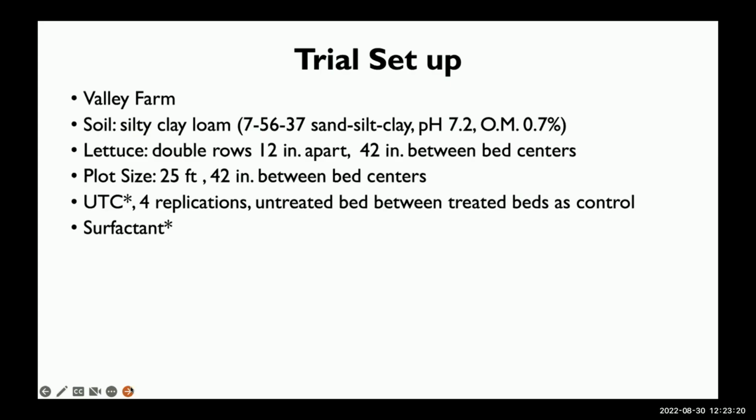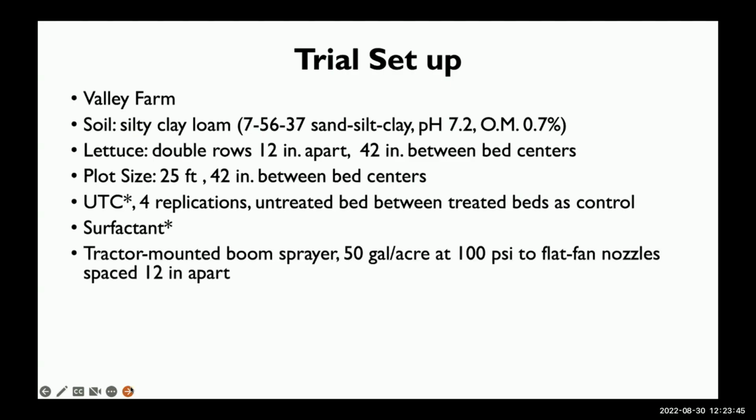So it reduces the surface tension, and then it helps your chemical to stay on the leaf rather than just rolling down. So surfactants are usually applied in most of the trials, unless someone is dealing with a new product and they're still doing experimentation and they ask us not to use the surfactant. Otherwise, it is usually a default.